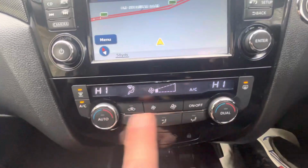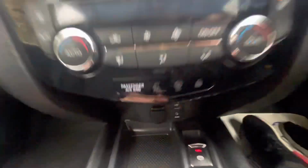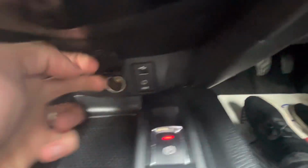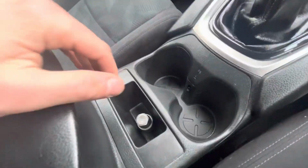Split level heating air conditioning, so one side can be hot, one side can be cold, or you can have it dual, whatever you wish. We've got the USB, auxiliary and 12 volt port here. Electronic handbrake, start stop button. 2 cup holders, lock and wheel nut, central storage unit, and also a glove box.